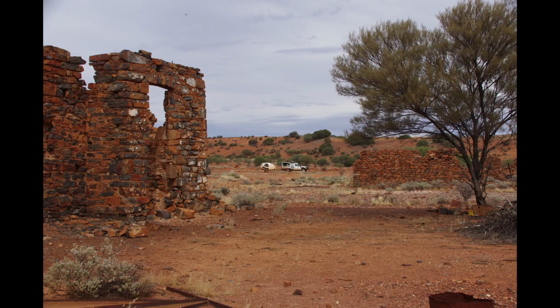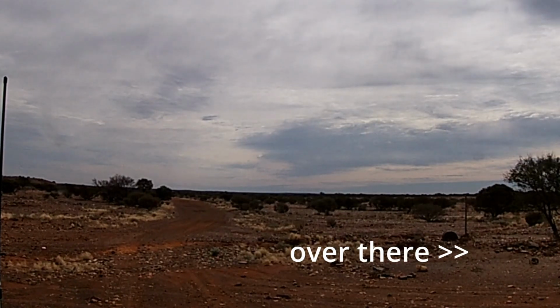The only resident we saw was this large bungarra, and he did not intend to move out of our road in a hurry.